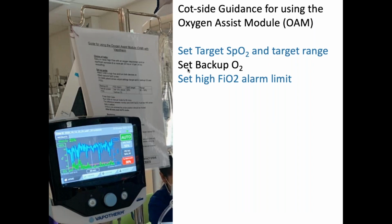What we've developed, and this is an earlier draft of it hanging up on the stand for the OAM, is a cot-side guidance for the use of the Oxygen Assist module. And Ron's already taken you through this, so I'm not going to reiterate it.